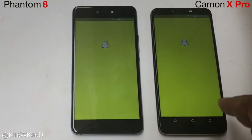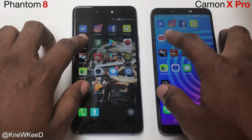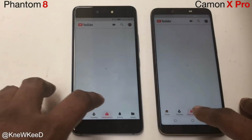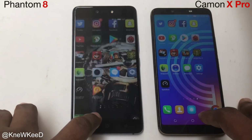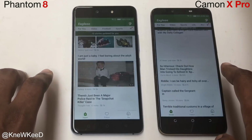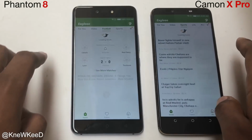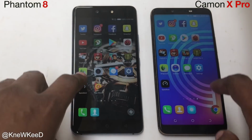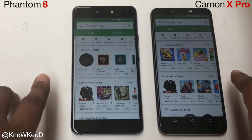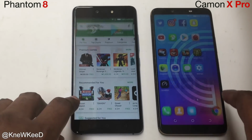Open Snapchat. It's a draw on Snapchat. Let's open YouTube. This one is a draw as well. Open subscriptions and leave it there. Open Eagle News. I think the Phantom 8 was slightly faster. Open football/sports and leave it there. Open Play Store. Camon X Pro was slightly faster. Let's go to games and leave it there.